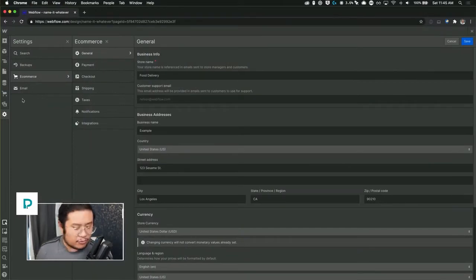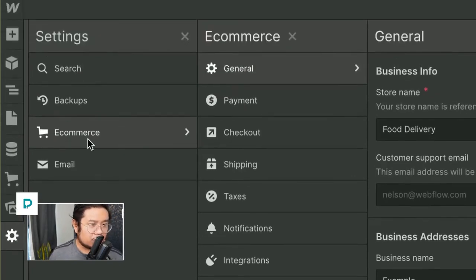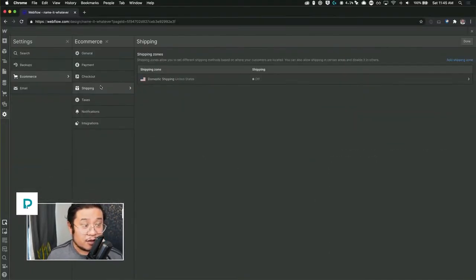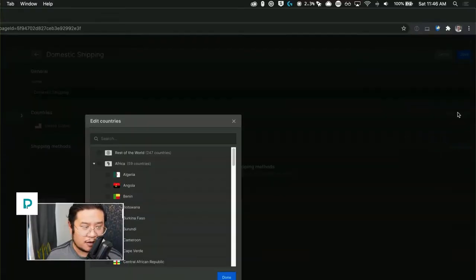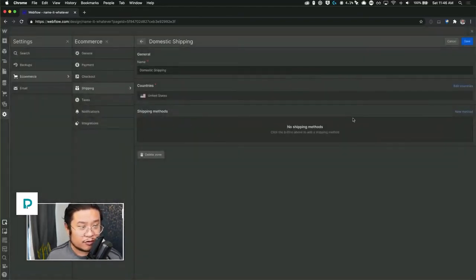Inside of the Webflow settings panel, so you go settings, e-commerce, you have this shipping right here. So you can set your shipping zone. Okay, so it's set to United States for now, but you can click on edit countries and you can set it for whichever country. All right. And you can do different shipping methods.